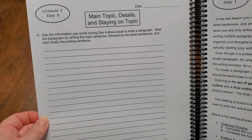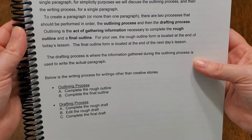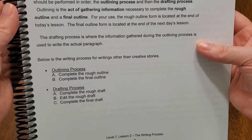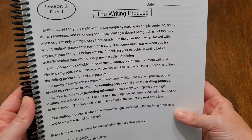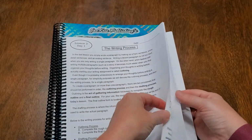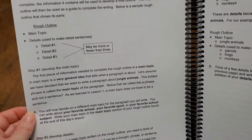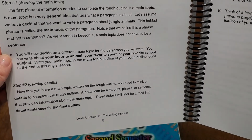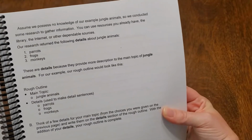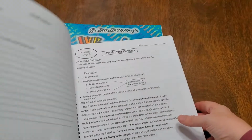And then you get over here to day 5. All right, and here, I love this curriculum. It breaks it down. It tells you how to do your rough drafts, how to do all of that, outlines. And it's just the basic fundamentals of writing. And a lot of curriculums will just say write a paragraph, and sometimes they don't teach you how to write a paragraph or how to write a report or anything like that.